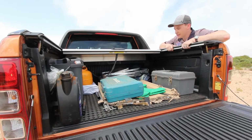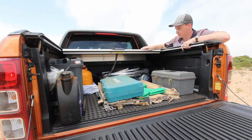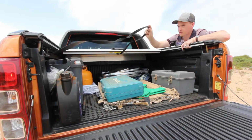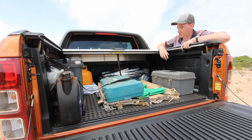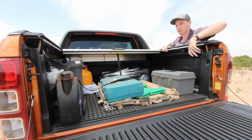Just touching on some other things, this is a better angle of the actual rear of the tray. You can lock this halfway down, so it doesn't have to go all the way back. You do have this strap, which is recommended to put on, so you can pull it back. This is all waterproof, so it's got drains here which drain out.